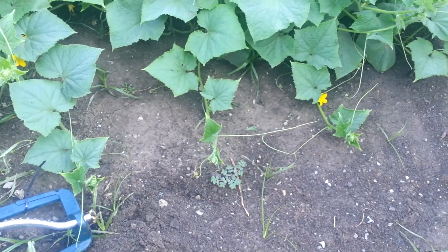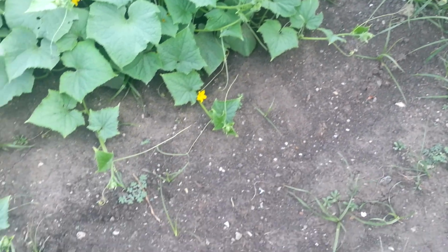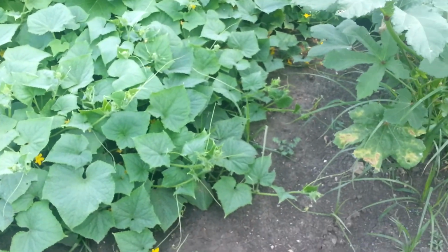Here, I actually planted a small row of Swiss chard. I just did that a couple weeks ago. It's not germinating. I'm not sure if it's actually going to pick up or not, but we'll see.